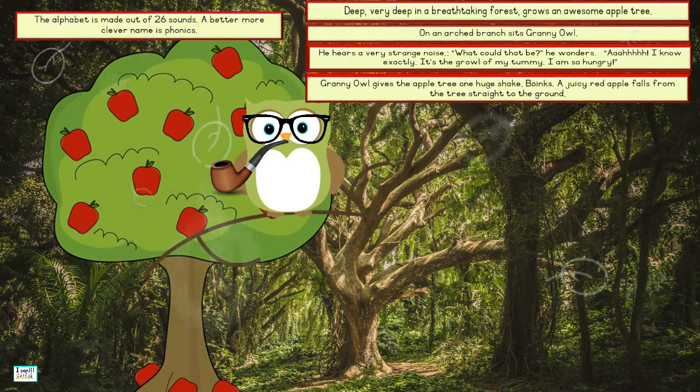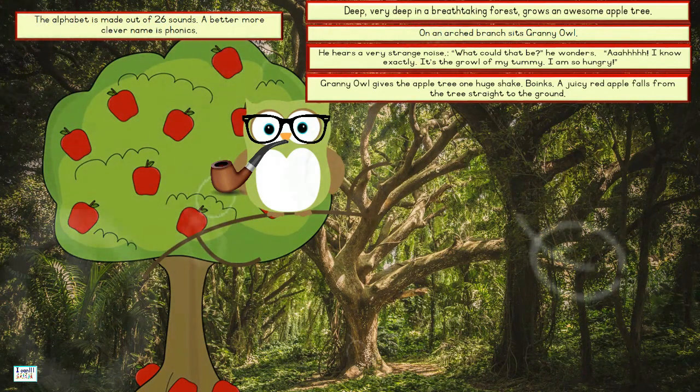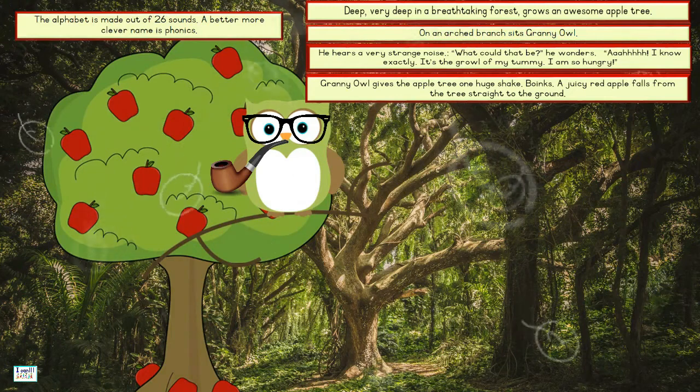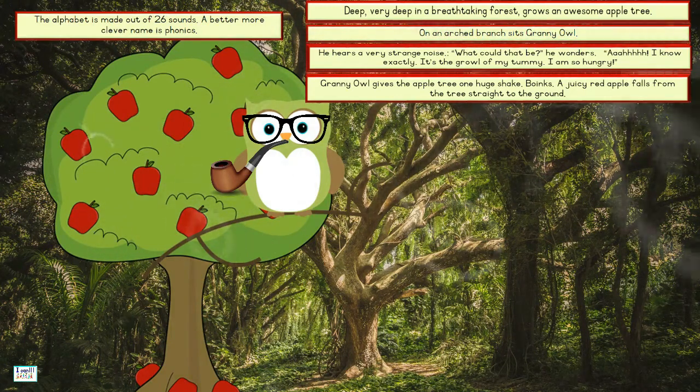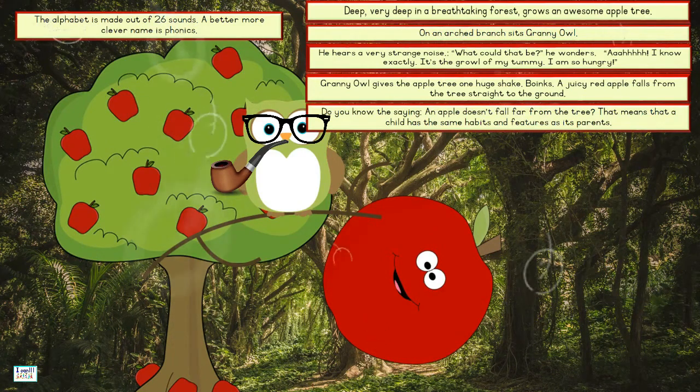Granny Owl gives the apple tree one huge shake. Boinks! A juicy red apple falls from the tree straight to the ground. Do you know the saying, an apple doesn't fall far from the tree? That means that a child has the same habits and features as its parents.